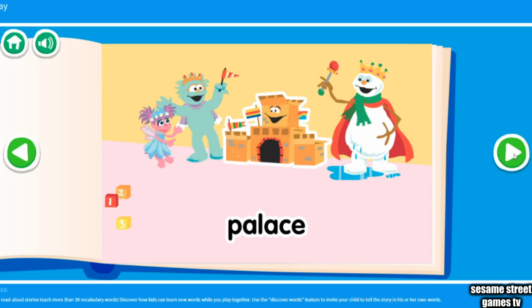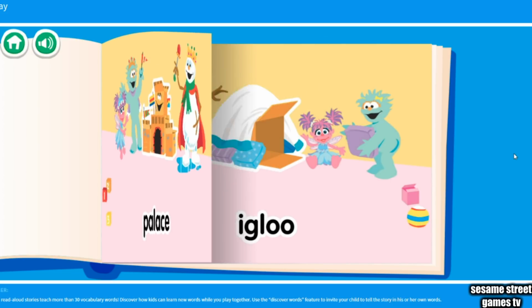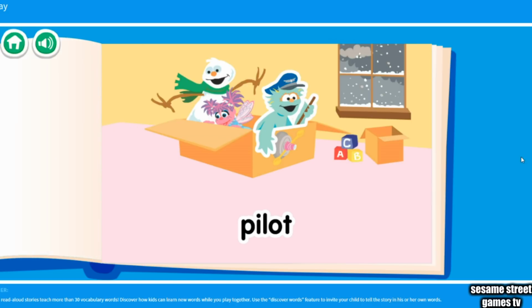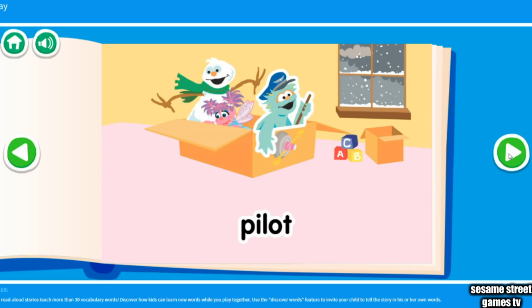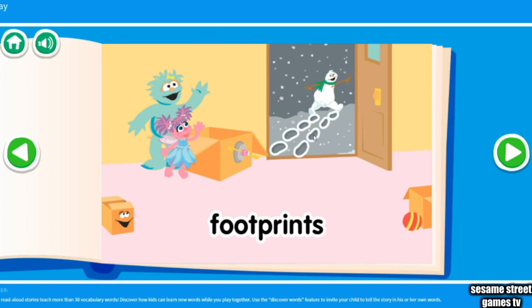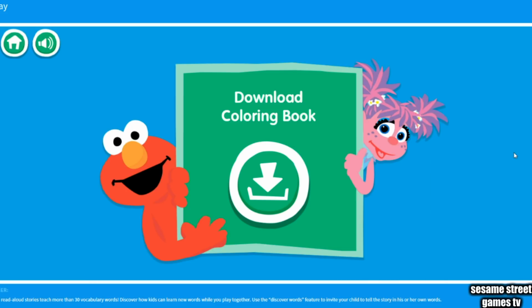Palace. A palace is a home for a royal family. Igloo. An igloo is a shelter built from snow. Pilot. A pilot flies a plane. Footprints. Footprints are marks made by feet. That was fun! Now download this coloring book and make up your own story.